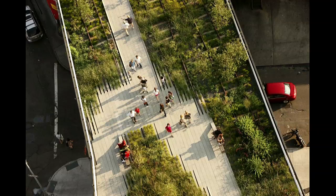This is viewed from above. You can see how the landscape actually pushes up through the concrete pathways, creating a seamless, cohesive environment. One of the things that we wanted was not two different zones of walkway and landscape, but the walkway and the landscape integrated into a single, cohesive place.